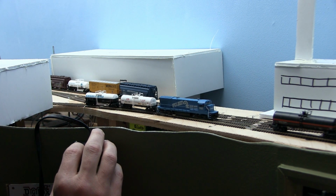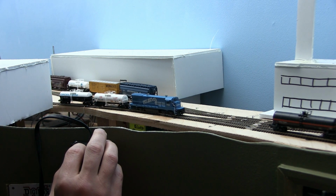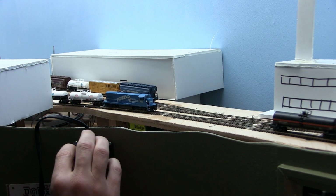This conductor wants the brakeman to move around a little bit, not like the last guy.